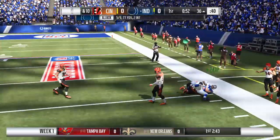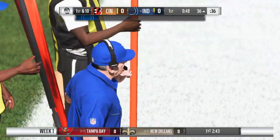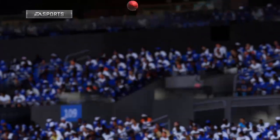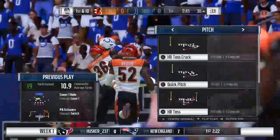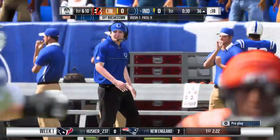Oh, he's able to outmuscle him here as he pulls it in. His 4th catch already in this first quarter. It's a first down. Well, from an offensive perspective, that sure was pretty because the corner route is extremely difficult to defend from my perspective.